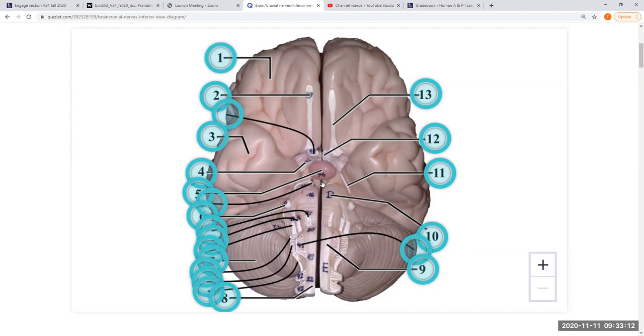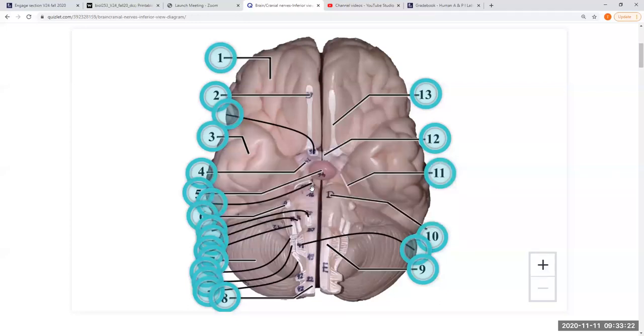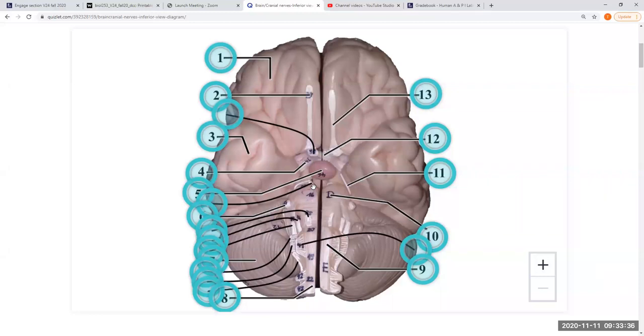Coming off of this midbrain is the oculomotor nerve. So you have to follow that. I'm assuming it's that one. No, see, that's why I've got to go over them with you. You're going to have to blow it up at home. Number five is pointing, that line is going to the pituitary gland. So this one's going here. Cranial nerve three, the oculomotor nerve. All right, so that's that one.